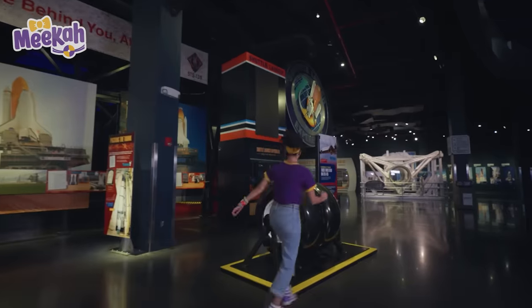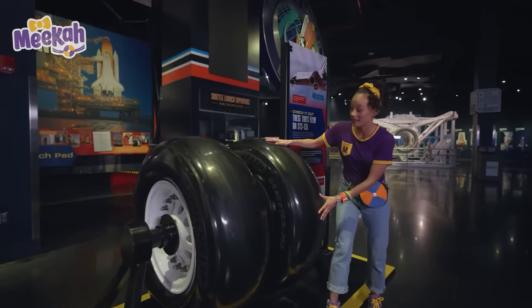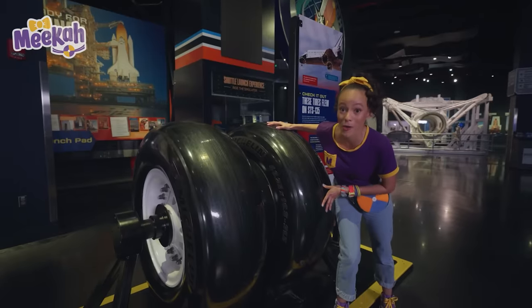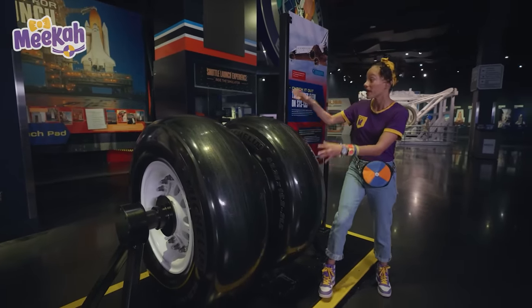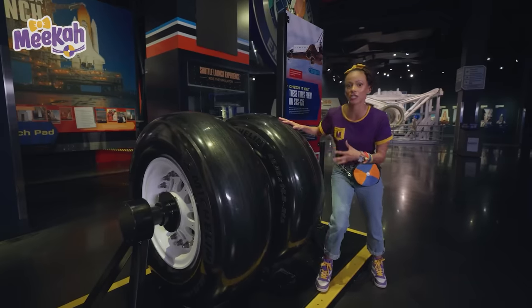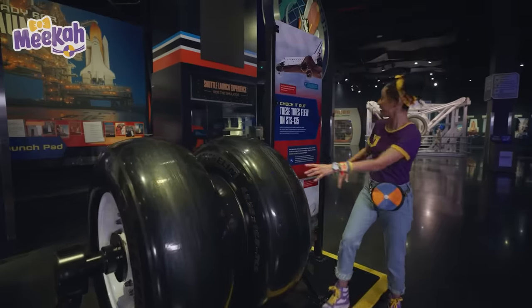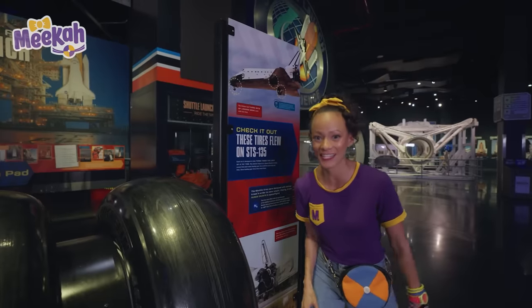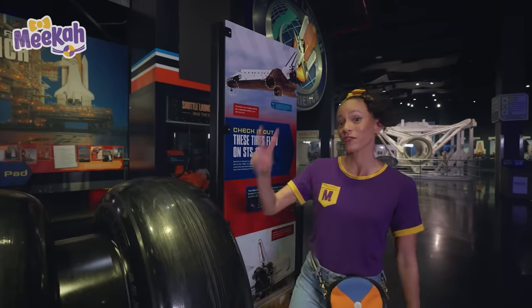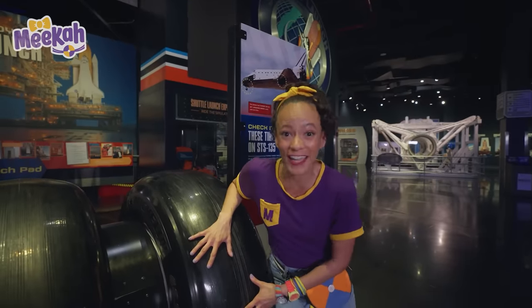Whoa! I bet you've seen these before, but way smaller. Yeah, they're really big tires. And these tires right here actually went to space. See? The picture right here? There's three sets of landing gear on a space shuttle, each with two tires. Learning about space is so fun. Come on.